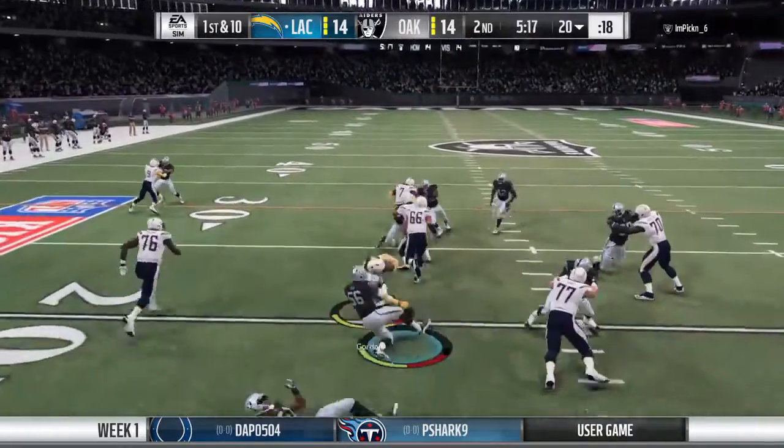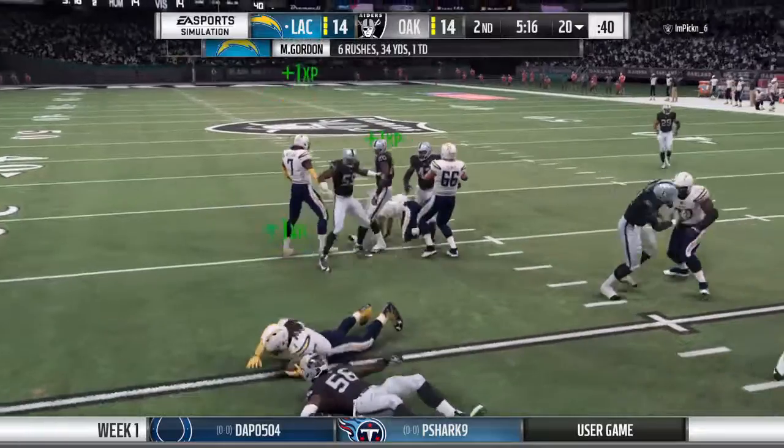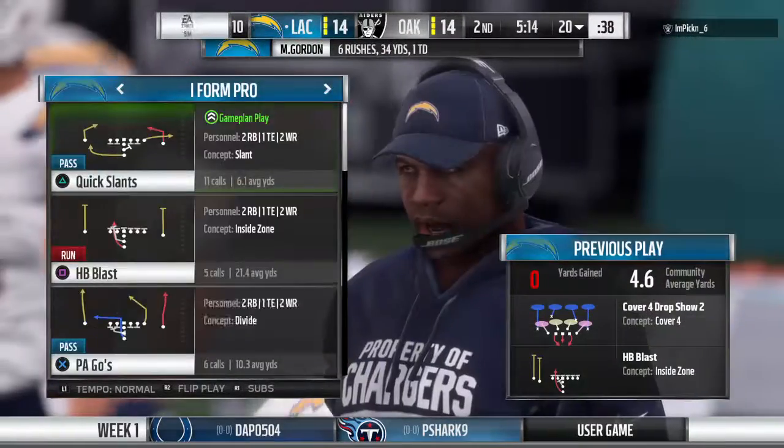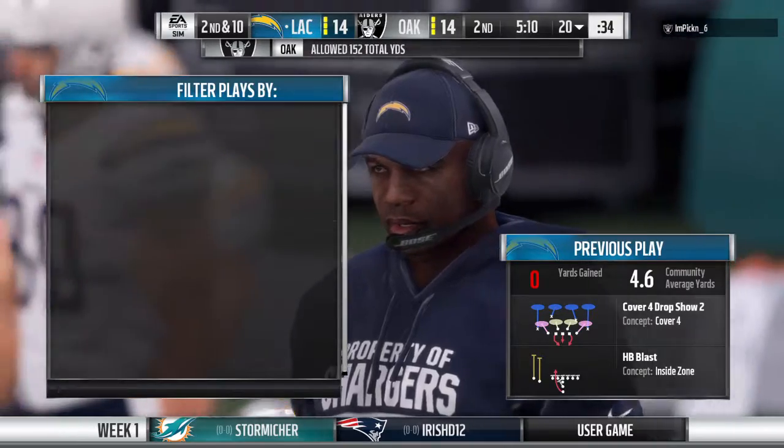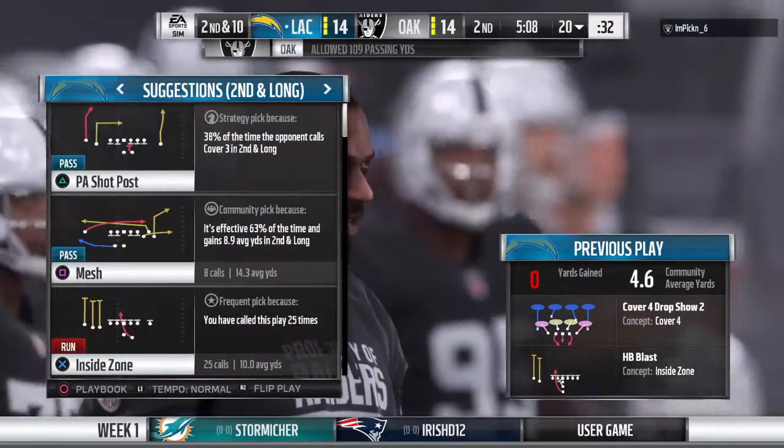They'll start the drive with a run by Gordon. And I don't think he got there. No, they stop him right where it all started. Call it no gain on the play, and it'll be 2nd down.